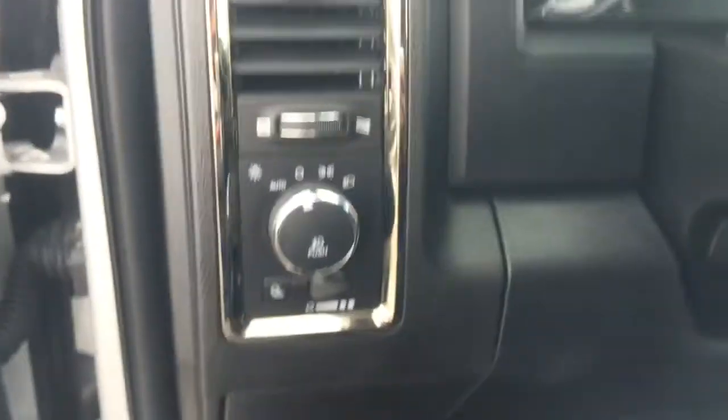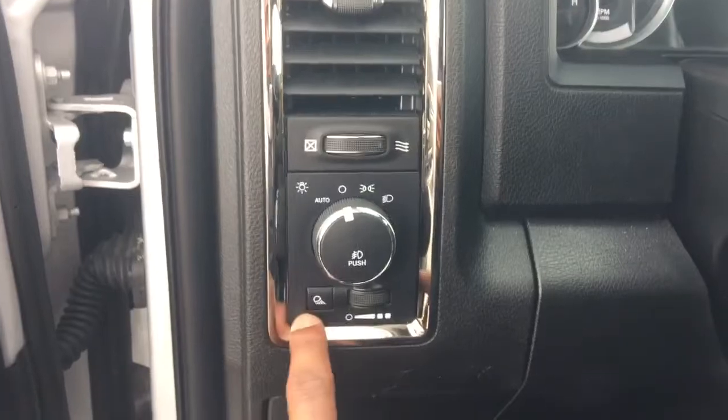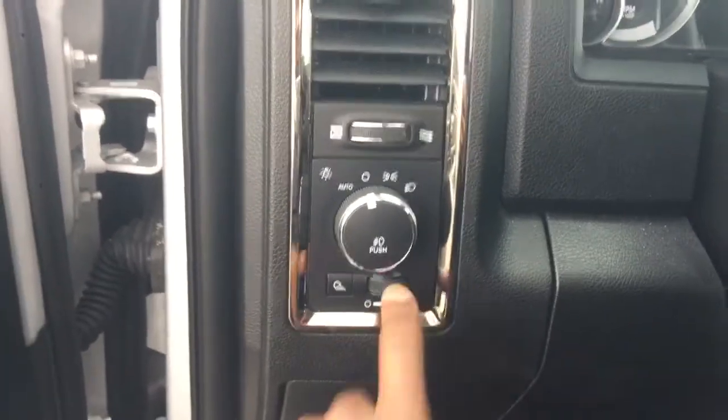Here on the left side of the steering wheel, we have our headlamp controls, as well as our high beam and our interior brightness display controls. Come down here, we'll see our park brake release, as well as our park brake, and we have our latch to see our 5.7 liter HEMI powered engine.